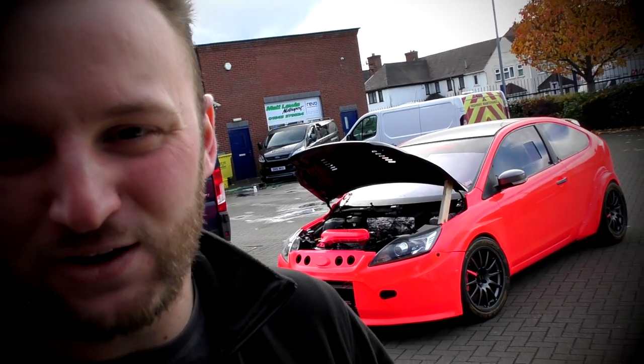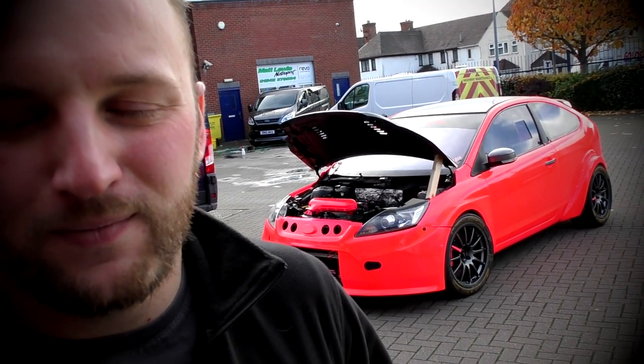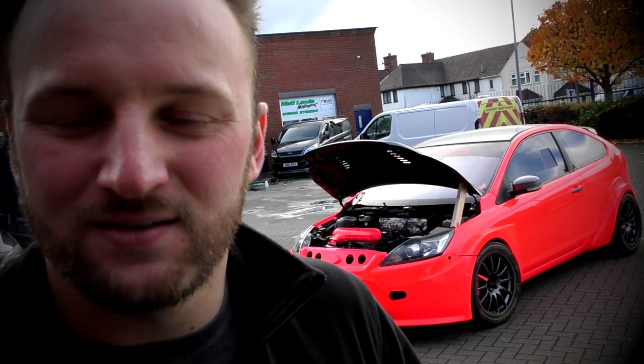And then corner weighting, which is a big one, alignment and corner weighting. We don't actually know what the car weighs at the minute, which would be a really interesting point to see, considering how much weight we've taken out of the car. I'd like to see what the balance is now. I'd also like to know exactly what it weighs, but we'll find out soon enough. And then yeah, it's testing, which is nuts.